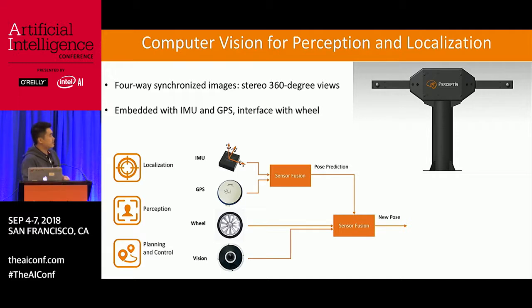And then it generates two things. The first thing is that using visual odometry, which we've just gone over, it generates the real-time localization data. And then you can fuse the data with GPS to give you very reliable localization. And the second thing is perception. Let's look at a very short demo. We have a few more video demos, such that you can easily get the idea.